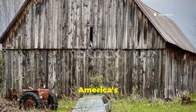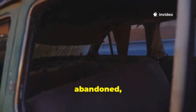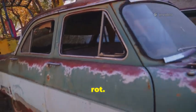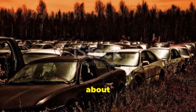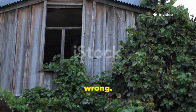Hidden in the shadows of America's forgotten barns and fields lie treasures worth millions, abandoned, neglected, and left to rot. Now you might think America is all about shiny new things, chrome, and endless highways, but you'd be wrong. In the quiet, dusty corners of this vast country, there's another story.